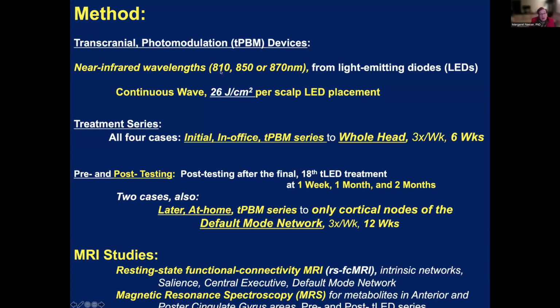So we used near infrared wavelengths in the 800s, continuous wave, no pulsing, 26 joules per cm square. That's just the way we talk in terms of energy with photobiomodulation. And they all started out with in-office treatments to the whole head 3 times a week, 6 weeks. And then we did post-testing. Of course, we tested before, and then we tested 1 week, 1 month, and 2 months after the last treatment. And then we have documentation some of them started to get worse because it's a progressive disease after we stopped. But then they treated at home, and I'll talk about that in a minute. And they brought themselves back up.